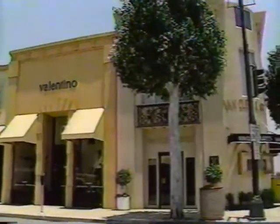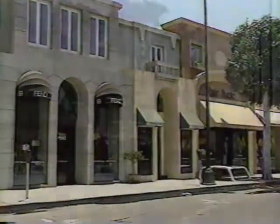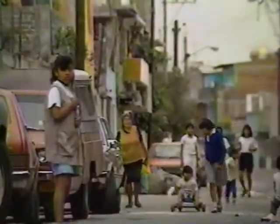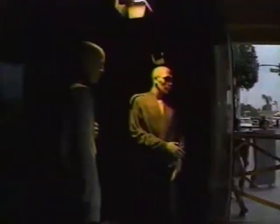Gucci, Giorgio, Montana, Bulgari, pricey stores in the world's most exclusive shopping district? Not quite. This Rodeo Drive was built nearly 2,000 miles south of the real one, on the outskirts of Mexico City. Here, against a backdrop of overpopulation and poverty, Hollywood erected one of its most elaborate backlots. Beverly Hills, the symbol of American material excess, smack in the middle of a third-world slum.